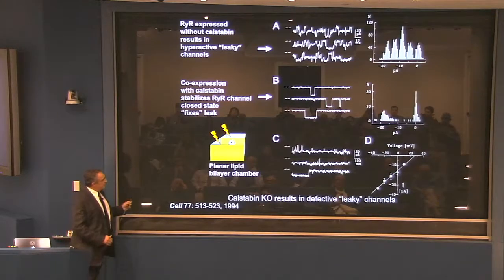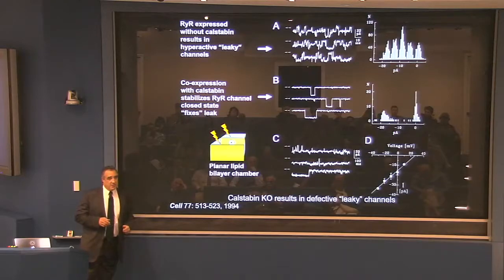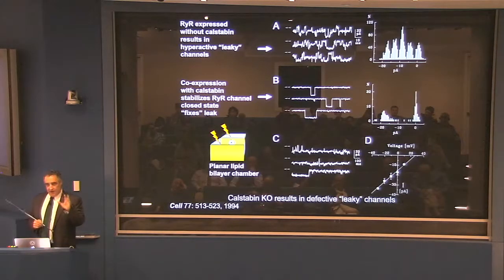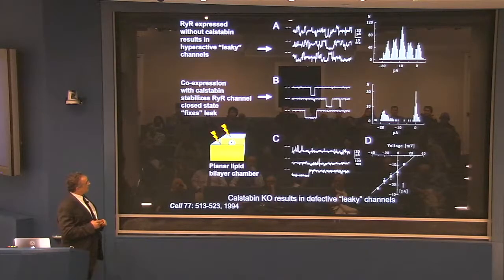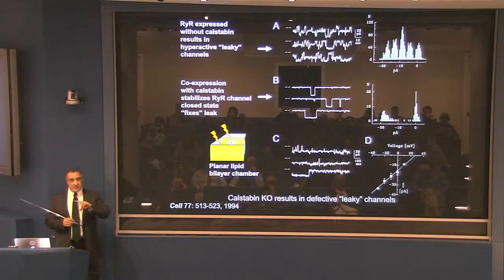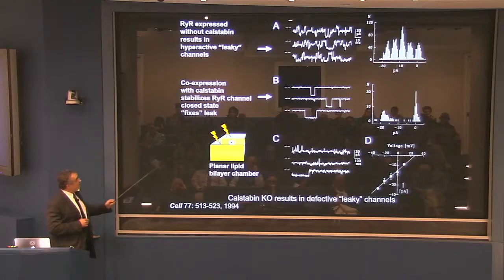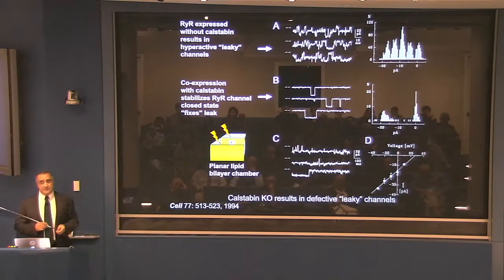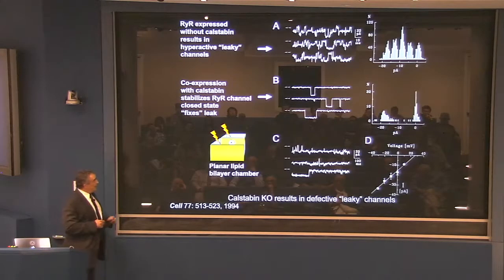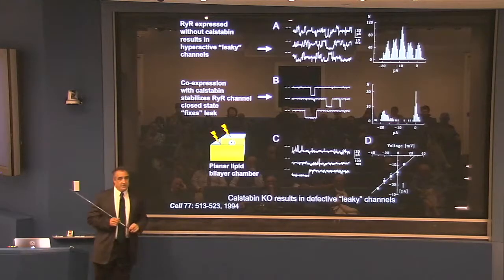One of the early clues to what the calstabin or FKBP12 was doing in the channel was this experiment that took recombinant ryanodine receptor, expressed it in insect cells which lacked calstabin, and reconstituted the recombinant channels into a planar lipid bilayer, recording currents through single ryanodine receptor channels. And in panel A, you can see very chaotic behavior of the channel in the absence of the stabilizing subunit. And then when co-expressed with calstabin, you get these beautiful, long, stable closed states.